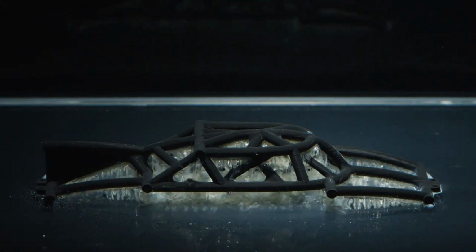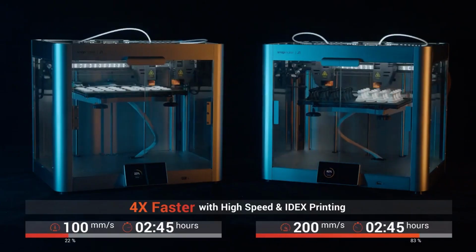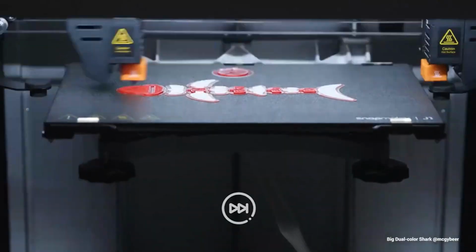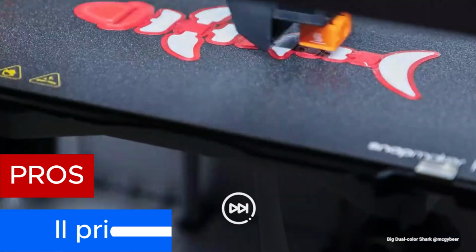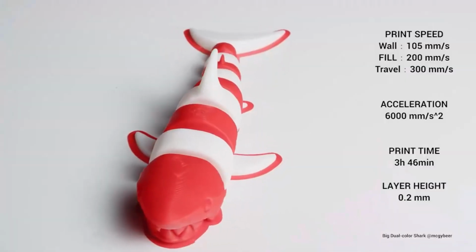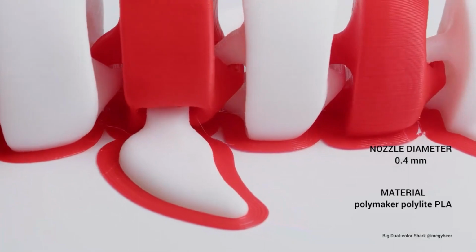With acceleration up to 10,000 mm/s² and a standard print speed of 350 mm/s, you can achieve fast and high-quality prints. For dual material prints, the copy and mirror modes effectively double the print volume. The Snapmaker J1 can heat its hot end up to 300 degrees C and its dual-sided PEI glass print platform up to 100 degrees C. The hot ends are easily swappable, allowing you to use different nozzle diameters. Nozzle wipers clean the nozzles after each print, making a significant difference in the dual material system.